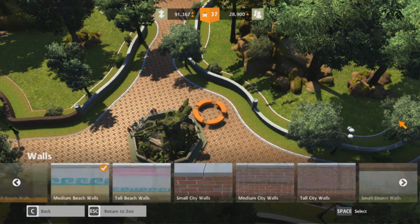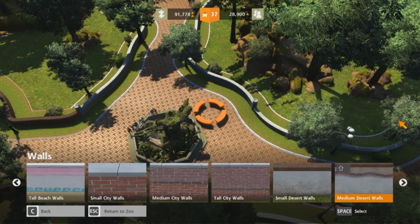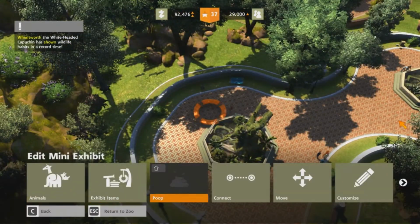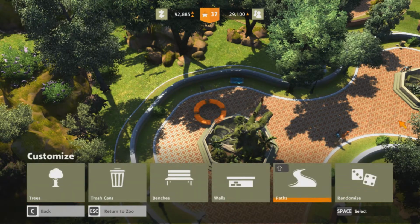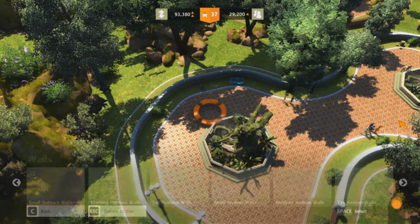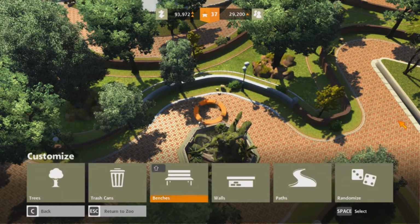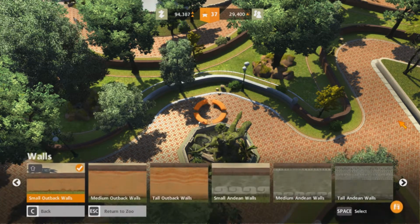Customize walls. And we want the small outback wall. There we go. Sometimes you just gotta go in and have a little bit of a change around. I think the beach walls just stood out in a not very good way, and I think the brown outback walls blend in so much better. I like more natural looking things, and the beach walls stood out quite a lot.